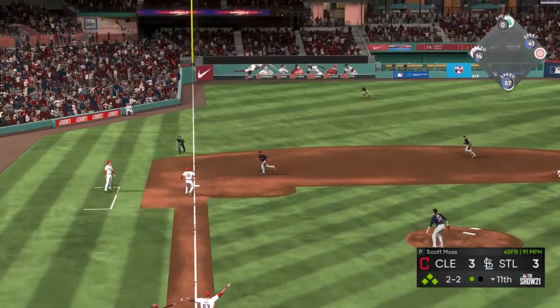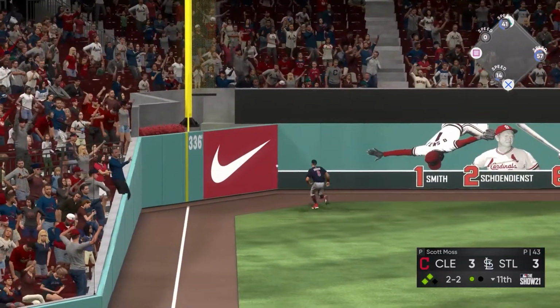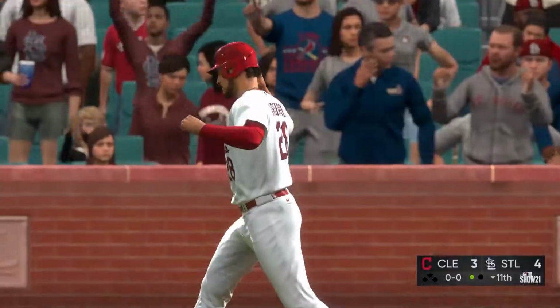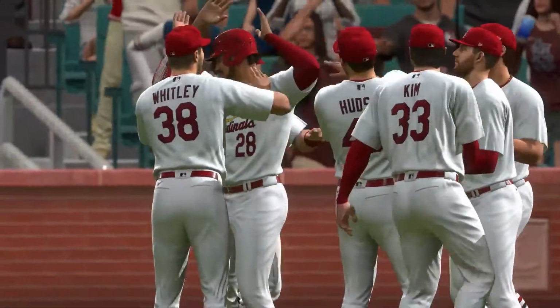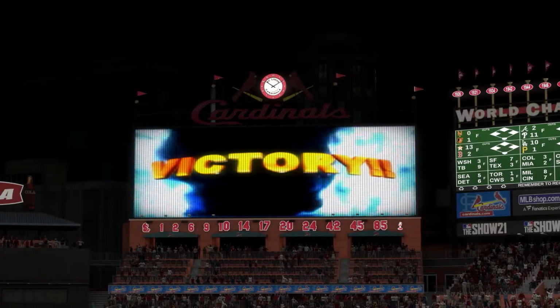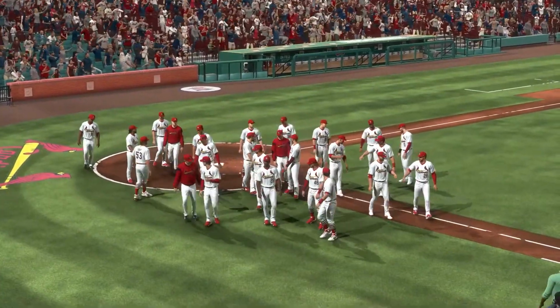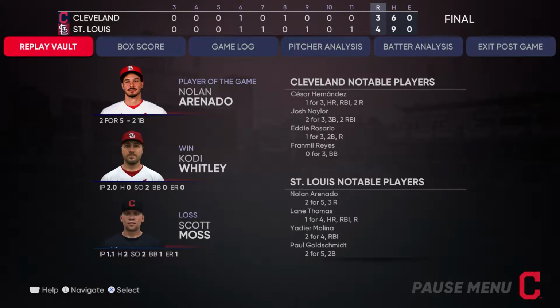2-2 to Sosa. He gets a fastball. He connects deep into left. It is over the glove of Rosario. The run will score with ease, and the Cardinals win 4-3 in 11. What a comeback from St. Louis as they steal Game 1 of this 2-game series to the cheer of the home fans. What a game and what a loss for the Cleveland Indians.